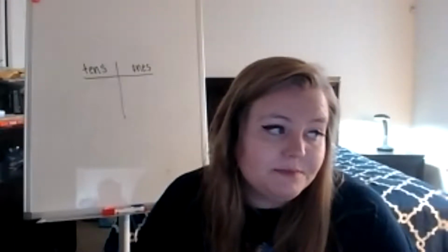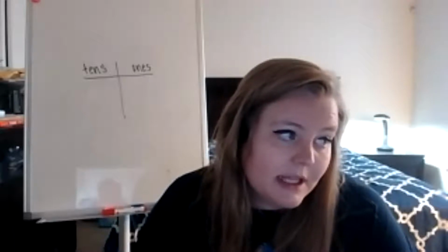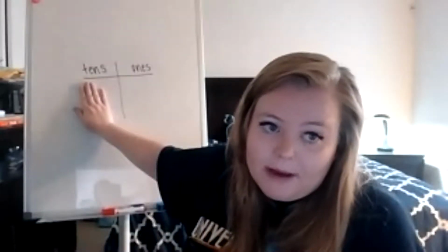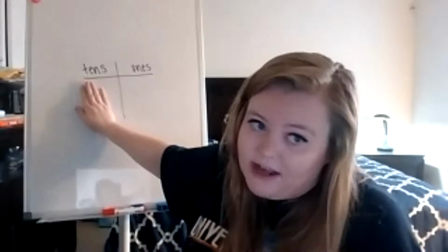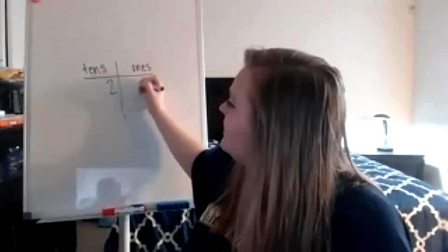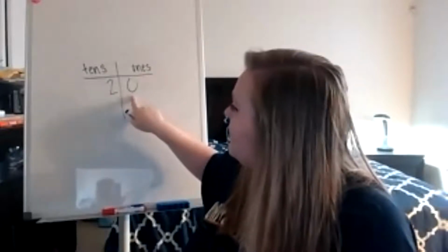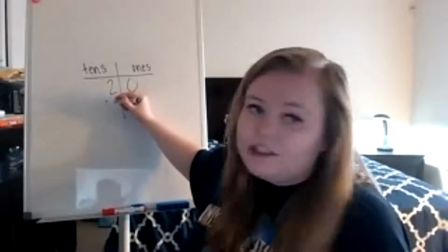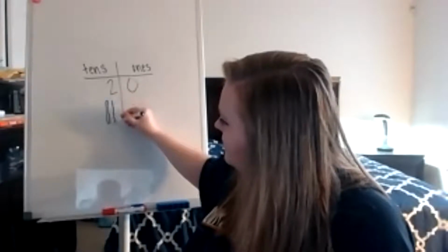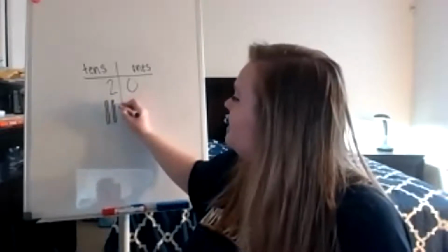That's the first question. Then it says, when I have groups in the tens column, do I have to count each individual piece, or is there a quicker way to count them? So our tens, do we need to count them by ones, or is there a faster way to count our tens? So if it was the number 20, I have how many groups of 10 and how many ones? If I wanted to draw place value blocks to show, remember, in each of these we have 10.